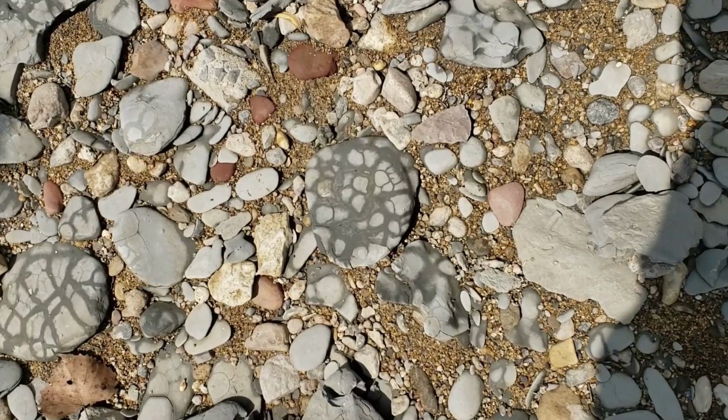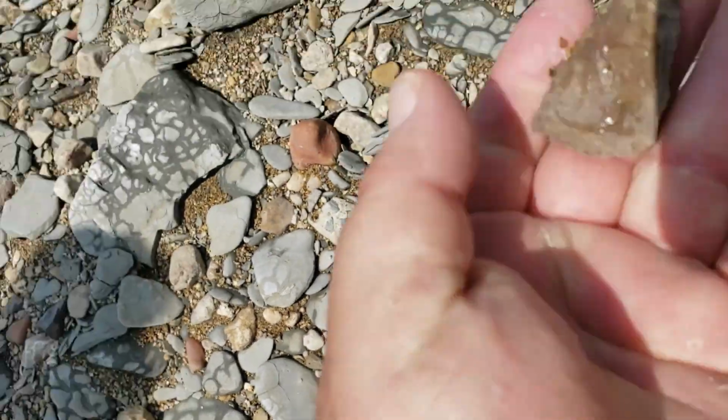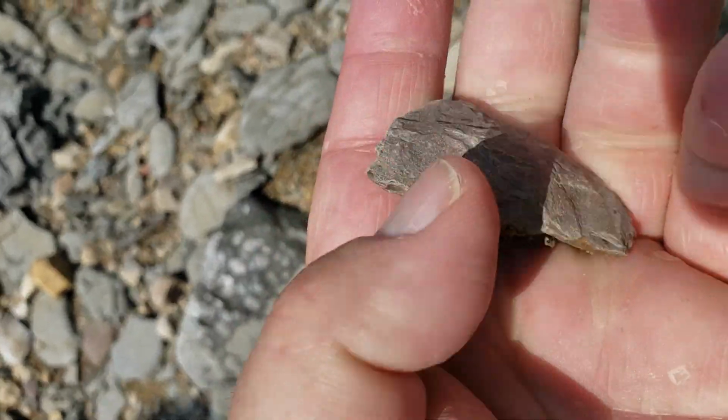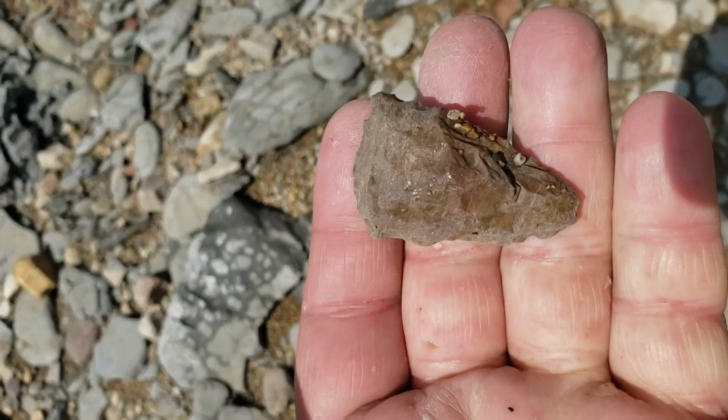Okay, here is an artifact. I don't know if it's going to be a hole or not. It is. It's a little gouge. Well, there it is. I didn't have my hand in the viewer. Yeah, looks like a little chert gouge beveled at one end. And it's the first hole artifact of the day.